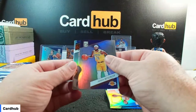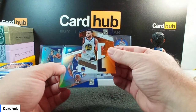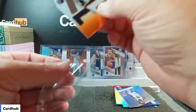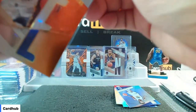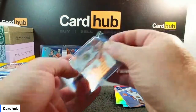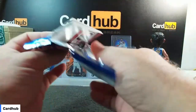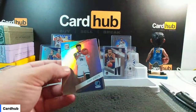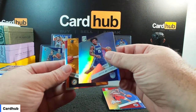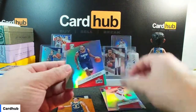Colored Spellbound now. Die cut is Steph again. That's nicer. The inserts are much nicer than the base ones. Melton, Kobe White, and Wiggins. Two autos in this product too. There's a rookie. I just seen it. Cole Kuzma, Davion Mitchell. It is blue. It is Nembhard for the Pacers with Caruso, Watford, Leonard, and OG.